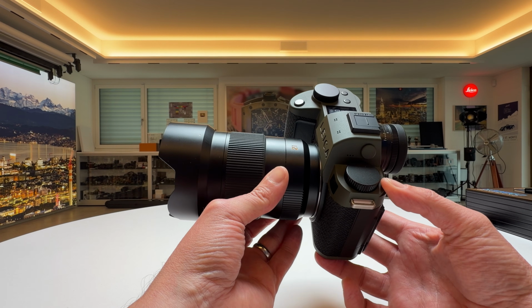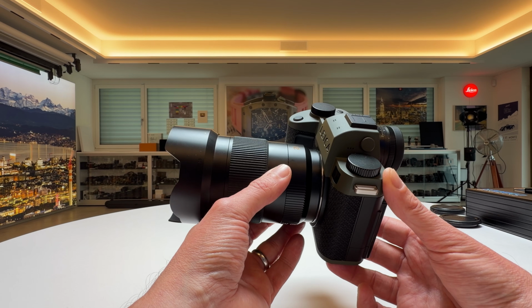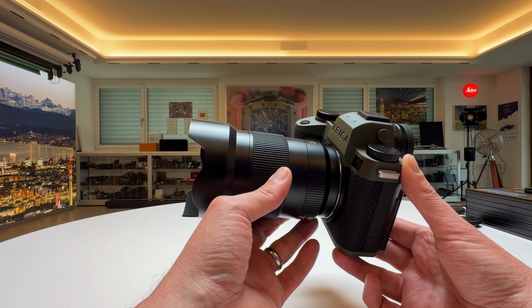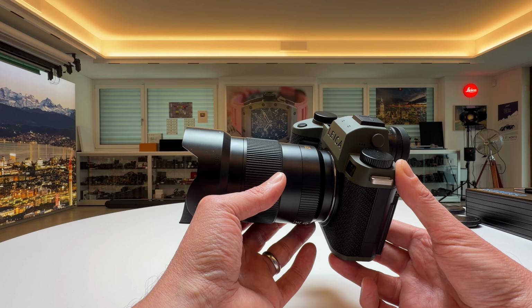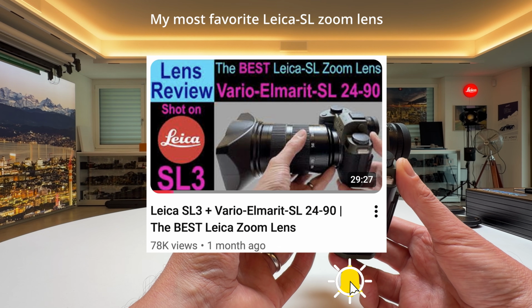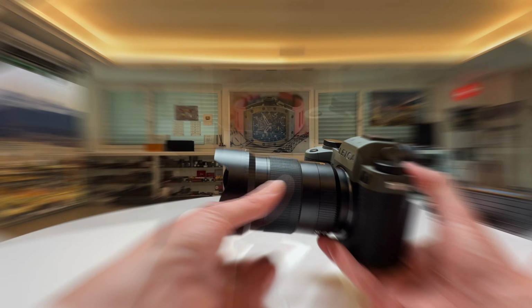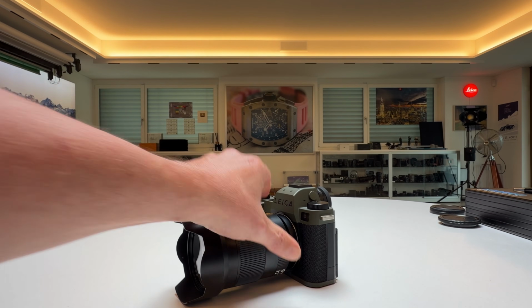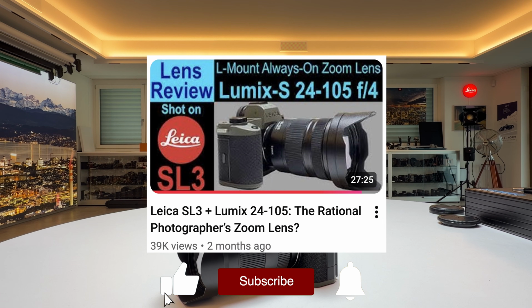Alright, so this is mounted on my Leica SL3 reporter and is, as I said, my most favorite wide-angle lens. And I have a couple of most favorite lenses, and I recently showed you again also revisiting a veteran lens in the SL system, my Leica Vario-Elmarit-SL 24-90mm, and this is my most favorite zoom lens. My second most favorite L-mount lens is actually not from Leica, but is from Panasonic, and is the Lumix 24-105 lens, which I also reviewed here on the channel.